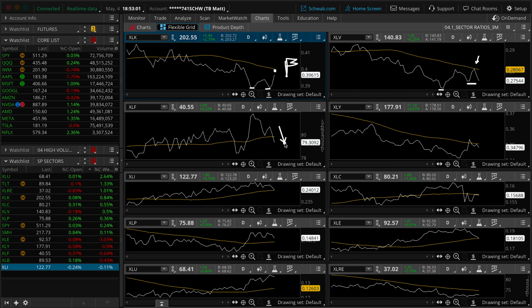The XLF does not look great. Underneath its now flattened out 50 SMA, so this is not constructive to remain in a risk-on look. And the XLY is clearly offering the possibility of a lower high at the 50 SMA. This looks like a risk-off rotation. This is pretty neutral out of industrials, and communications are even lagging for a possible lower high.